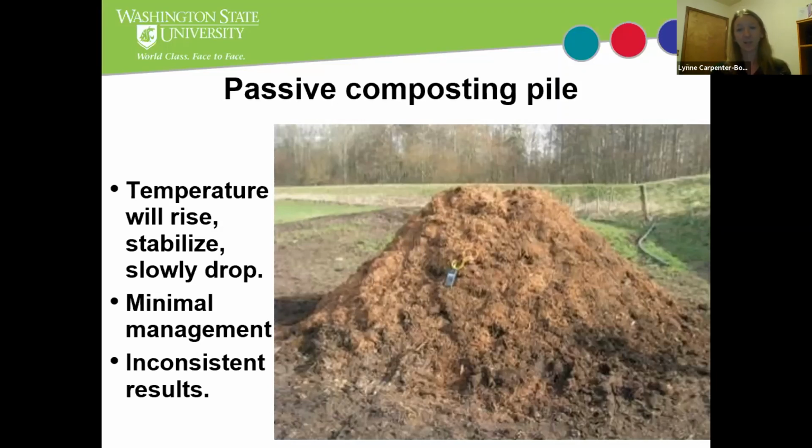So on the downside, once you've built that pile, if you're not doing things like checking the temperature, checking the moisture, digging in there once in a while to see if it's getting hot, if it's moist, or if it just smells anaerobic in there, if it smells putrid, then you can get inconsistent results.